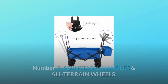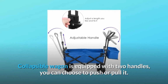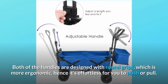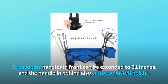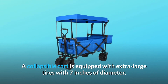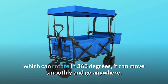Number 3. Adjustable handles and all-terrain wheels. The collapsible wagon is equipped with two handles, so you can choose to push or pull it. Both of the handles are designed with round grips, which is more ergonomic, hence it's effortless for you to push or pull. The telescoping handle in front can be extended to 31 inches, and the handle behind can also be adjusted in height. The collapsible cart is equipped with extra-large tires with 7 inches of diameter, which can rotate 360 degrees, so it can move smoothly and go anywhere.